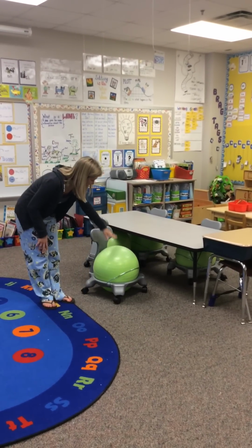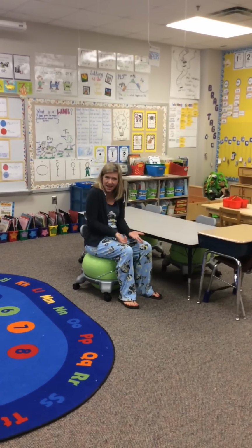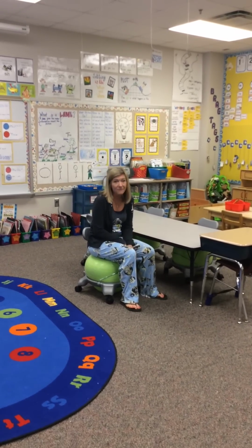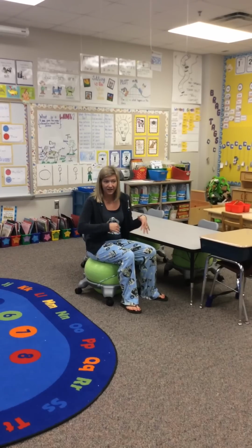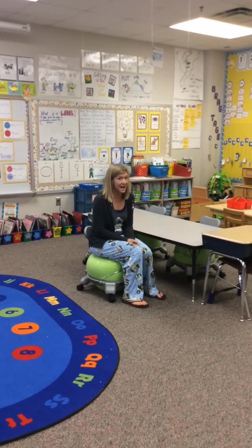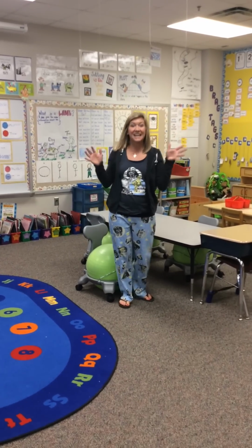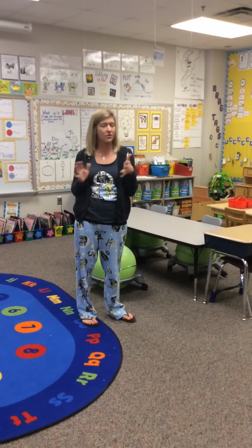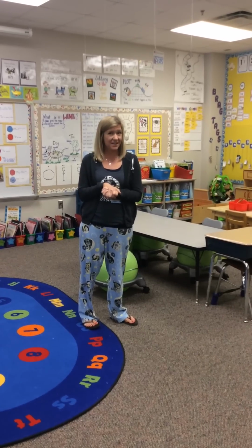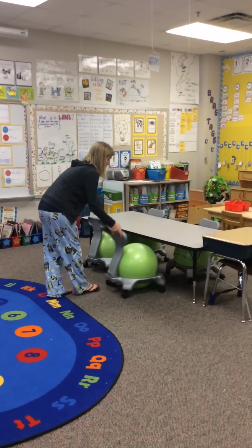The idea behind this chair is that they can just sit in it, they can bounce a little bit while they're working. I do have guidelines for all the different seating types in my classroom. Notice I called them guidelines, not rules, because who likes rules anyway? So we go with guidelines, and my students know the guidelines, and when they see other people not using them, they stop them and let them know. So we have these chairs.